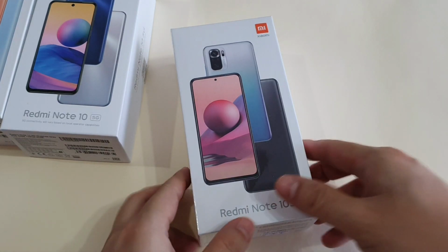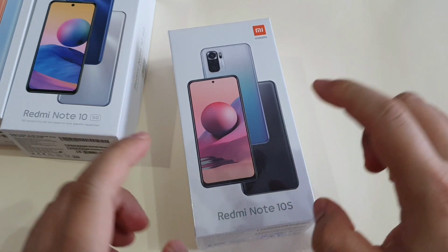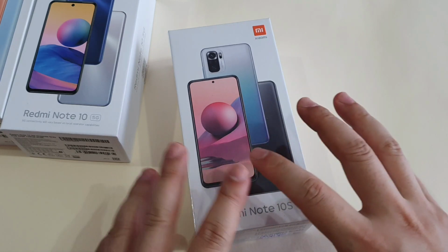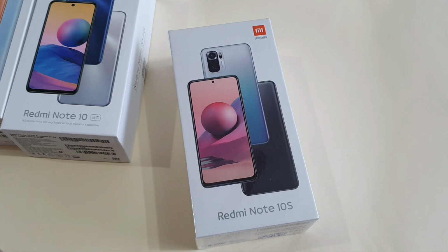With me here, I have the latest Redmi Note 10S. This is my 4th Redmi Note 10 series phone for this year. Previously, I've used and reviewed the Redmi Note 10, Note 10 Pro, and Note 10 5G, and you guys can check out my videos down below.